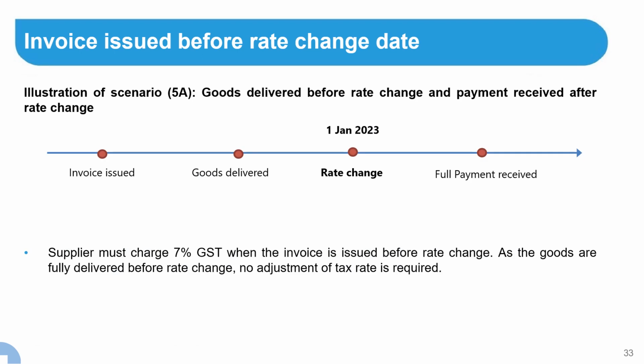To illustrate scenario 5A, this example shows a transaction where the invoice is issued and goods delivered before the rate change date, but the payment is only received after the rate change date. When the invoice is issued, the supplier must charge 7% GST on the supply. As the goods are fully delivered before the rate change date, no adjustment to the tax rate is required.